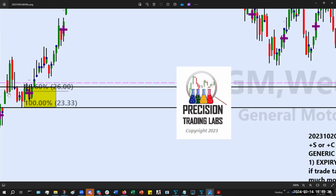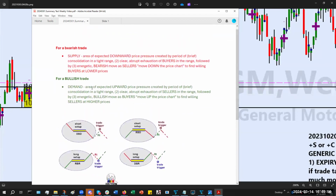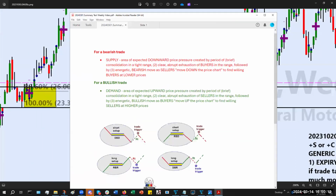Once this occurs, we refer to this region here as a demand zone, because there was only demand left once price left here. So that's a demand zone. In fact, here is a little summary of what I just went through. This is what I was referring to as a demand zone. We start out with a clear, abrupt exhaustion of sellers in a range, followed by an energetic bullish move, as the buyers ran up the price chart to find willing sellers at higher prices. So that's what that is.